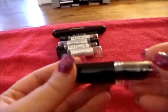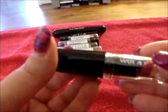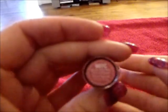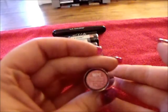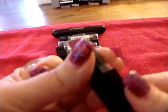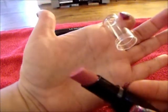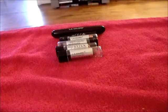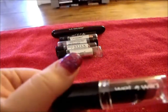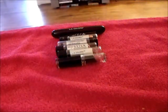Okay, and then this one is Wet n Wild lipstick in a shade of pink, and the name for this is Mauve Outta Here, M-A-U-V-E, O-U-T-T-A, H-E-R-E, Mauve Outta Here, and the color rose. It's like a rose pink, and it is from Wet n Wild, and I got it from my local Joan Dollar store.